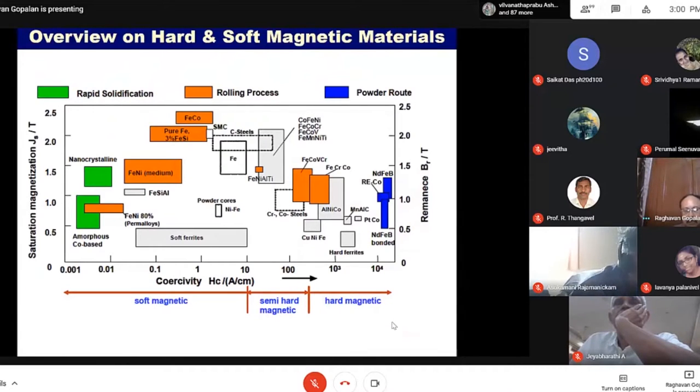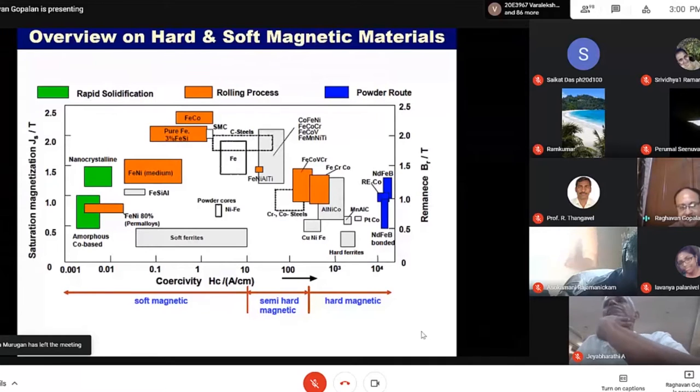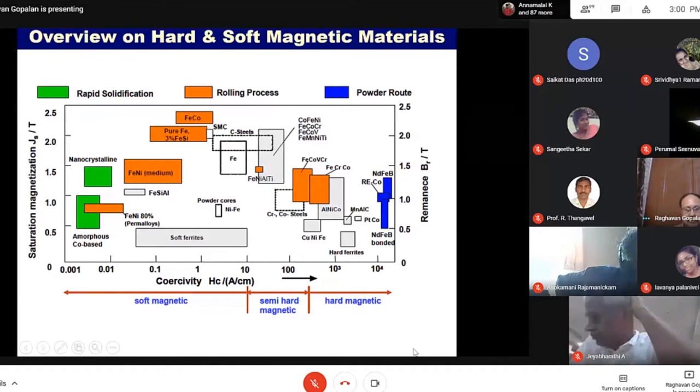We have a wide spectrum of hard and soft magnetic materials. Soft magnetic materials, as I mentioned, have high permeability. Hard magnetic materials will have high energy product. The soft magnetic material has very low coercivity, as I have shown here. Semi-hard, of course, will have some coercivity. The hard magnetic material will have very high coercivity or high energy product, high energy storage capabilities.